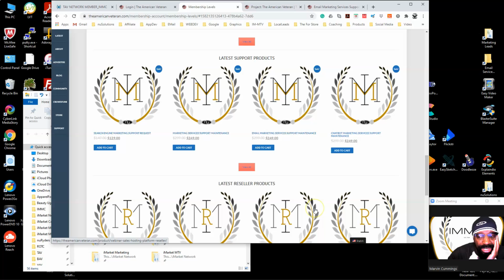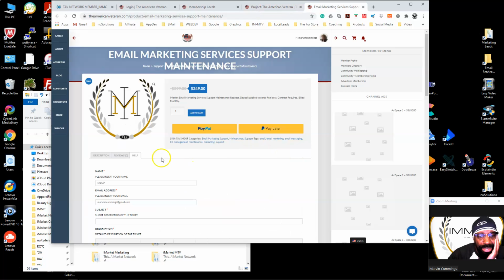That's how flexible I'm trying to be for you. I want you to know that you can actually get everything inside of this one platform. So you can say, yes, add me a chatbot on my website for this amount, and then I want maintenance, so that whenever questions come in, you fill them for me. You see what I'm saying? Or give me search engine support. And what's so cool, let's say you go to email marketing services, right? And you're about to buy this.